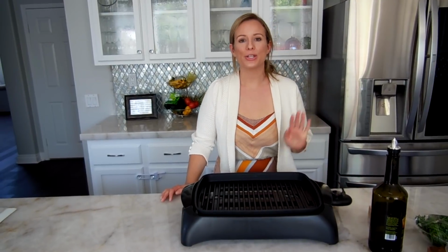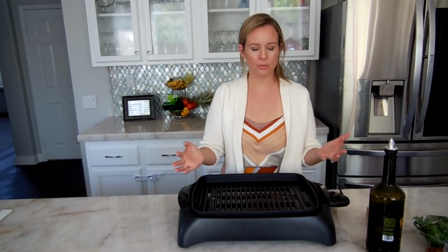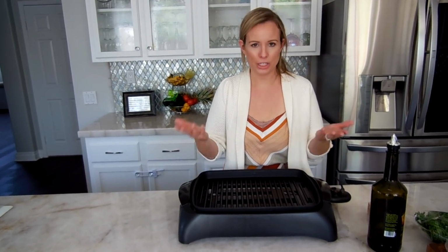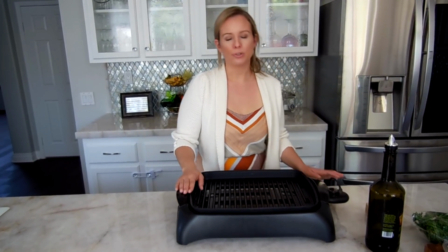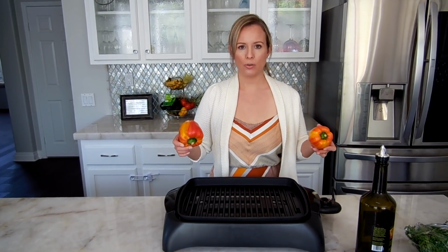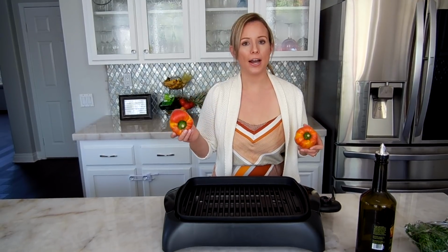So we're doing something a little different today. I'm going to be using my little handy dandy indoor grill for the bell peppers. If you guys want to go ahead and use the outdoor grill, that is obviously more than fine. I just wanted to do it inside so I have everything in front of me and I can show you guys. But this grill is really easy and handy to use. So I'm setting the grill to 5, which is the absolute highest setting that this one goes to. And if you guys are grilling at an outdoor barbecue, make sure it's set to high as well.